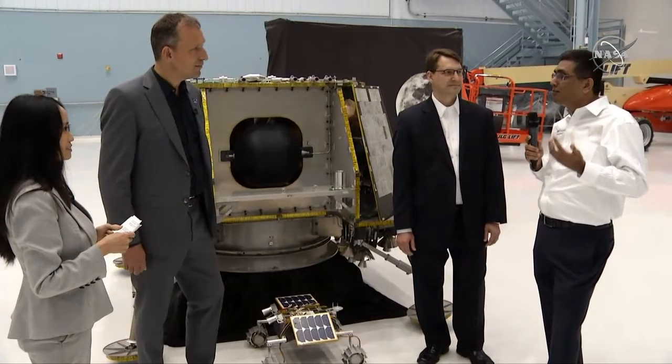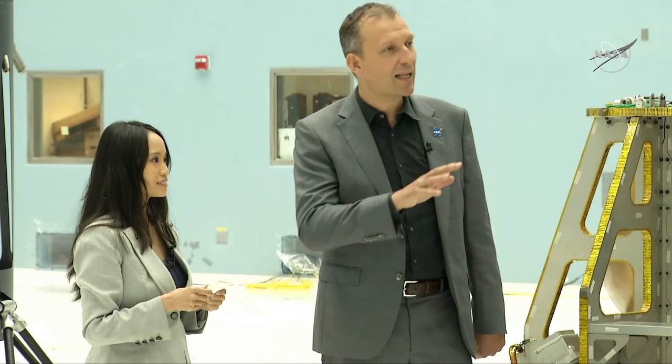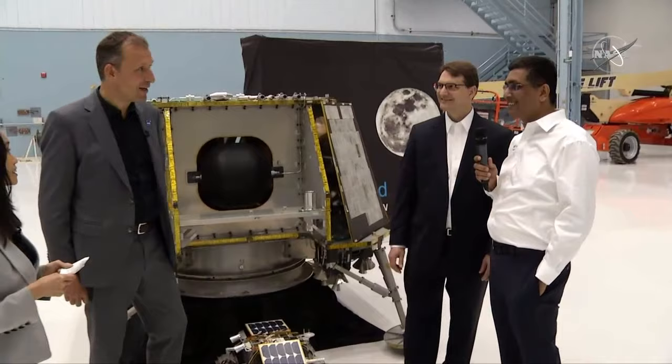So tell us, if everything goes exactly like you hope, when are we going to be at the surface of the moon with this? September 27, 2020. Wow. That is really quick. Can you tell us a little bit more about your lander?